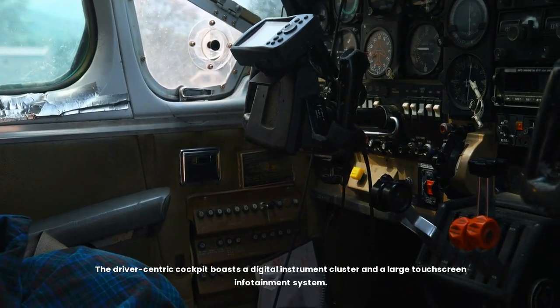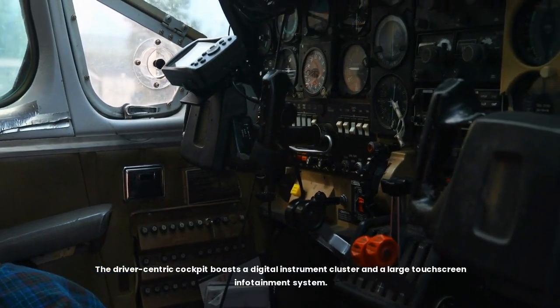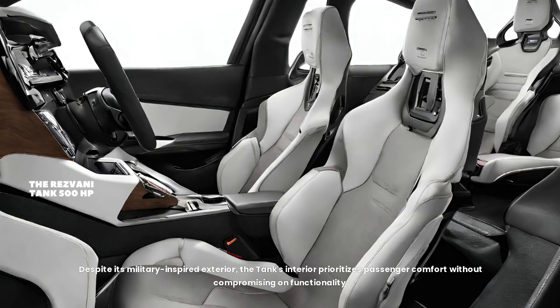The driver-centric cockpit boasts a digital instrument cluster and a large touchscreen infotainment system. High-quality materials and meticulous craftsmanship elevate the interior to a level expected in premium SUVs. Despite its military-inspired exterior, the tank's interior prioritizes passenger comfort without compromising on functionality.